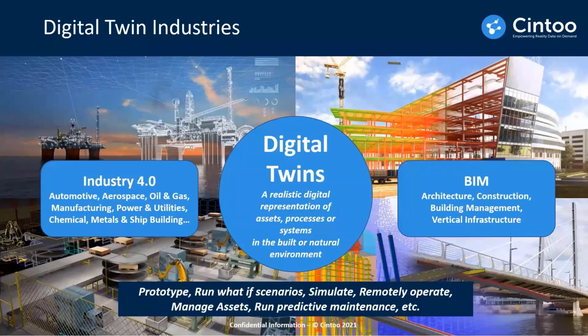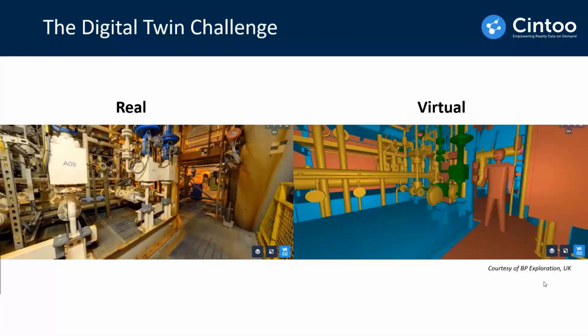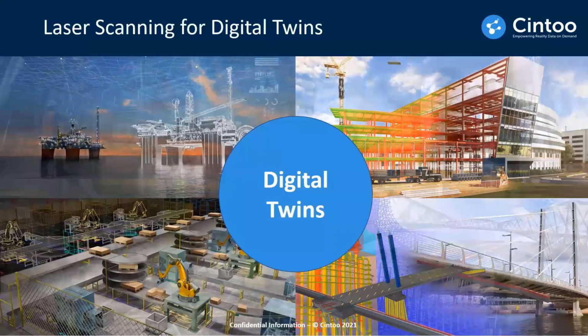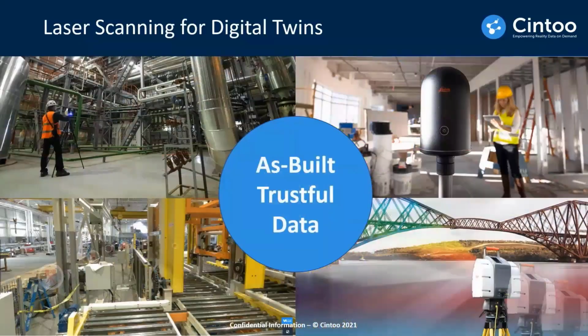This allows end users to prototype or run what-if scenarios and do simulations based on the reality capture data that has been captured. So you may have heard the term digital twin challenge. What we're discussing here is the gap between what is really out in the field versus the virtual model that represents that location. This shows the true value of reality capture, as we can note the discrepancies between the real world and the virtual world. This brings us to digital twins and how scanning helps us collect as-built, truthful data.